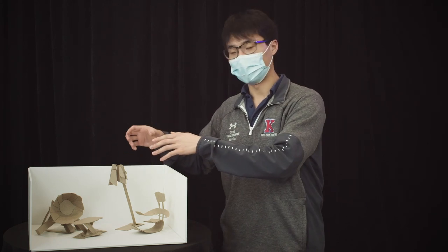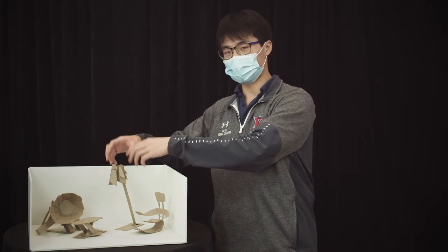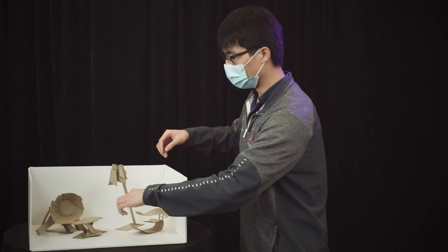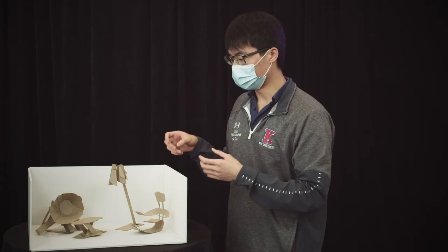For the lamp, I have an organic structure on the top that represents flowers, and it grows downwards. And then the balance is achieved by the holder, and the base that achieves a spatial balance that's not symmetric. And that's for my design.